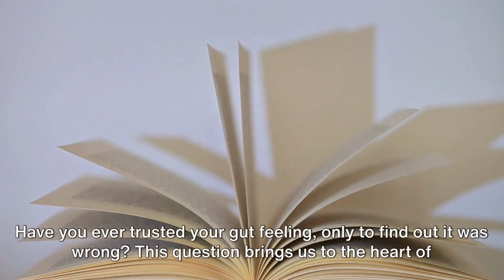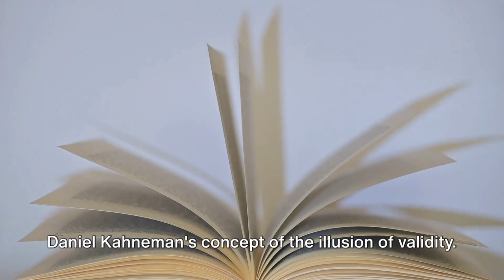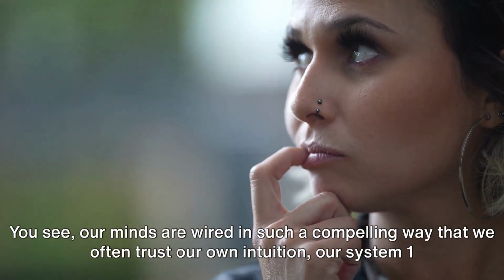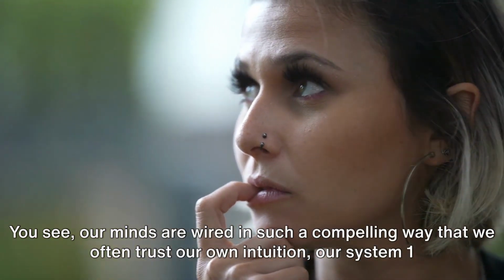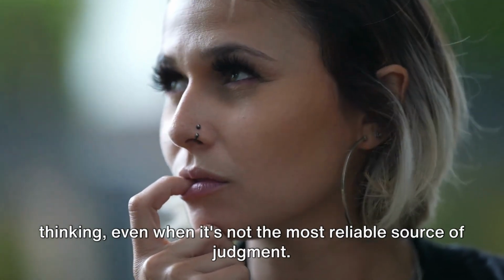Have you ever trusted your gut feeling, only to find out it was wrong? This question brings us to the heart of Daniel Kahneman's concept of the illusion of validity. You see, our minds are wired in such a compelling way that we often trust our own intuition, our System 1 thinking, even when it's not the most reliable source of judgment.